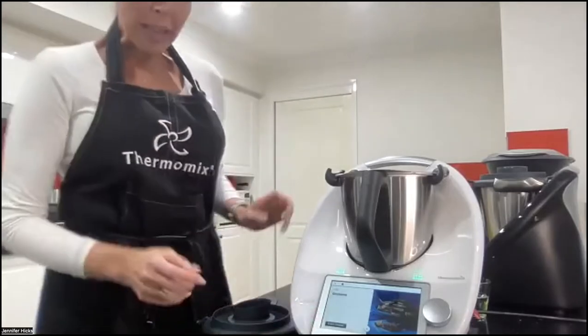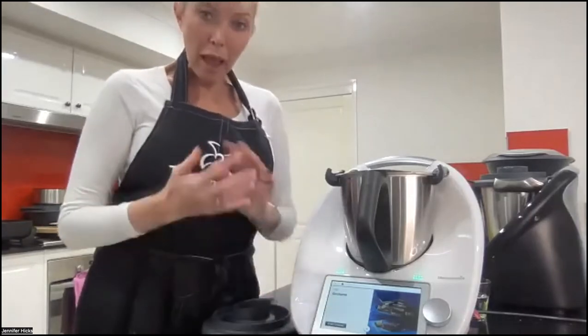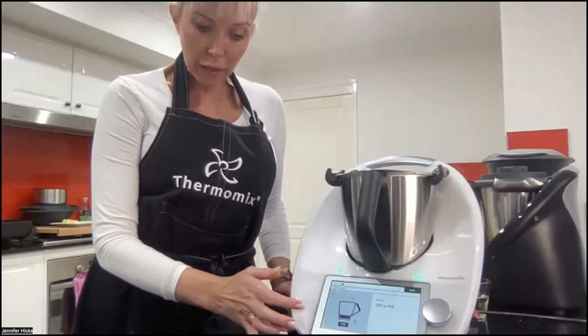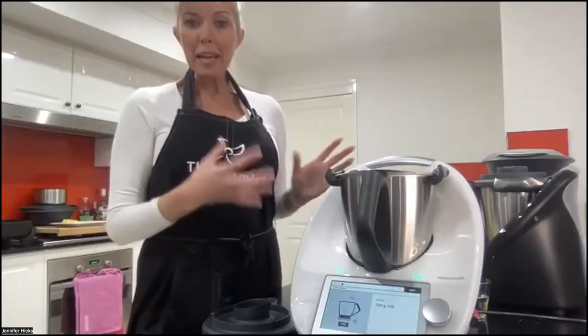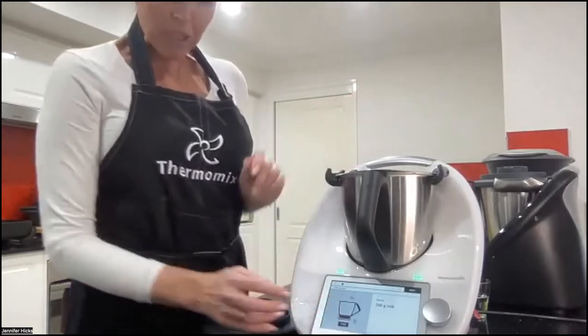So we'll get cooking. So we're going in guided cooking here. This is one of the functions of the TM6. So I've pre-loaded my Thermomix with Cook Today, and I've selected this recipe. We've got Start Cooking here. Now I have gone through, and to make tonight easy, I've gone through and pre-weighed everything so we can skip watching me pour in 200 mils of milk. So you just need to trust me.